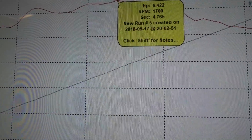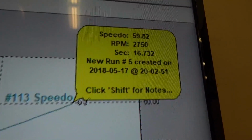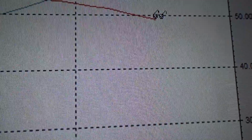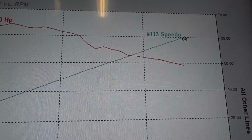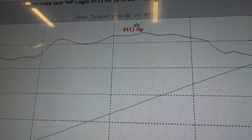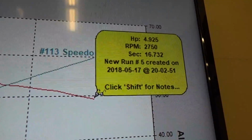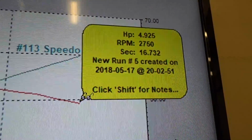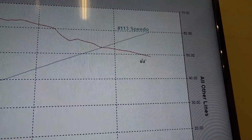So right there, 6.5 horsepower, top speed now right at 60 miles per hour. And that was still climbing. I just let off because again, I'm not trying to abuse it yet. But we're at 60 miles an hour now, and it was still making a solid 5 horsepower, 4.9 horsepower right at that point. So before, it was dropped way off to like 2 horsepower.